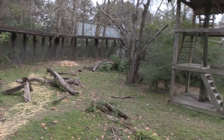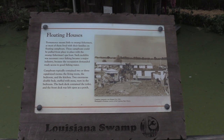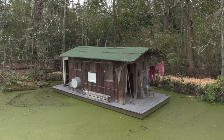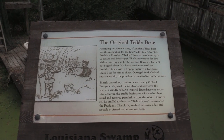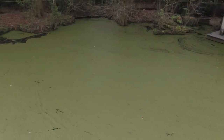I can feel it's already starting to warm up, so hopefully these animals will start being out. Got floating houses. There we go. It's the original teddy bear. This is all duckweed, so all this green is duckweed.